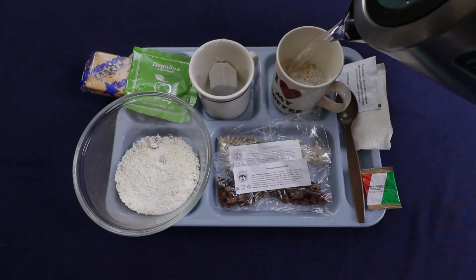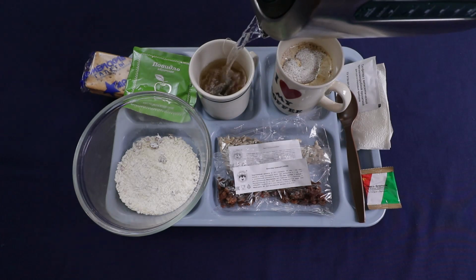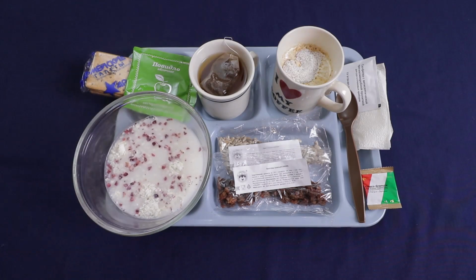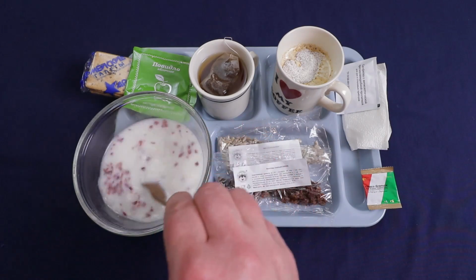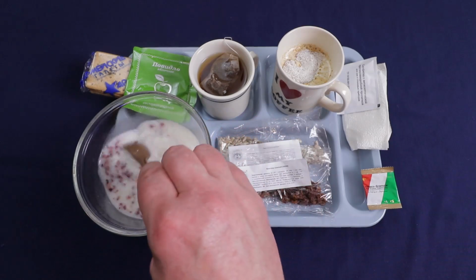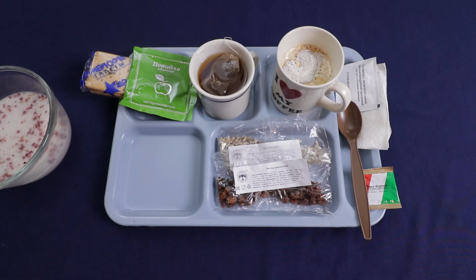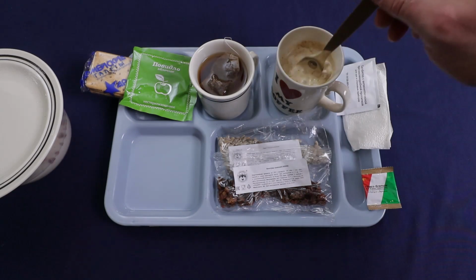Alright, here's some water for our cappuccino drink. And our tea. And we got 200 milliliters of water for our rice porridge. And let's give this a stir really quick. Looks like got a nice bunch of chunks of cherries in there. But it says to let this sit for 15 minutes, so I'm going to set it aside, put a plate on top of it, let it do its thing. Get our cappuccino drink mixed up.